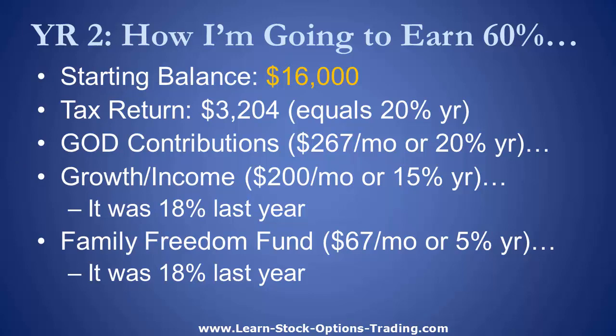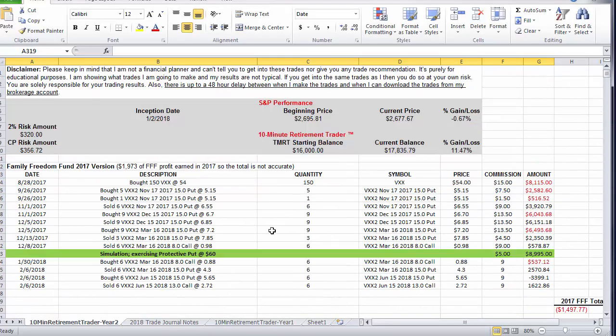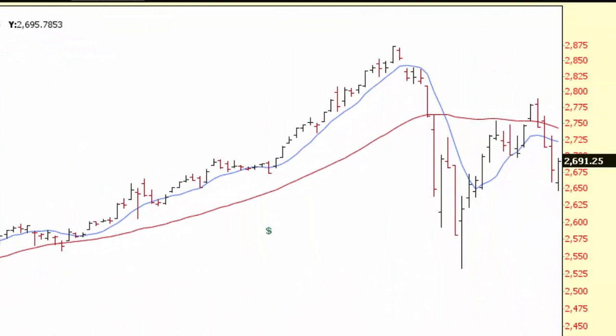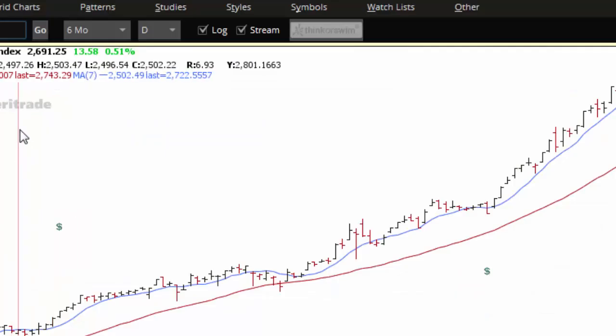Now, with that being said, let's come here and look at my trading performance for the month of February. So this is after the market correction. The market recovered a little bit. So where did I wind up ending up after that 10% correction? The account is up 11.47%. And this is not the closing price of the S&P as of today, March 2nd. I think this was the closing price. As a matter of fact, let me put the closing price on.